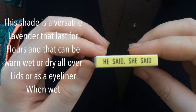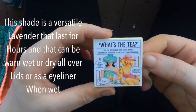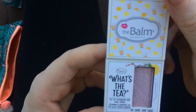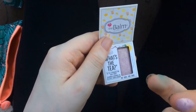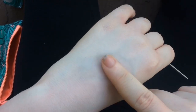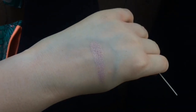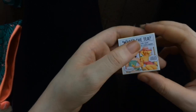The next item that I'm pulling out is the Balm eyeshadow, He Said, She Said, and it's really a pretty eyeshadow. I heard you can use it for eyeshadow or highlight, but I think I'm gonna use it for eyeshadow. It's a real pretty color though. It's a purple eyeshadow with yellow glitter, and it's real pretty.